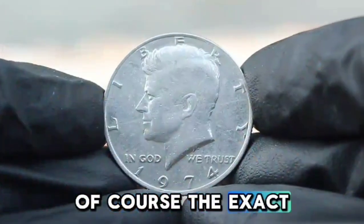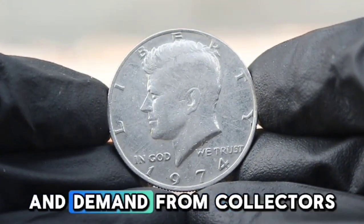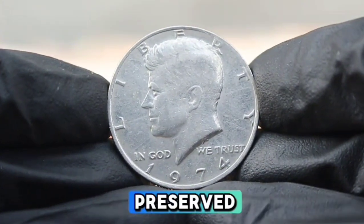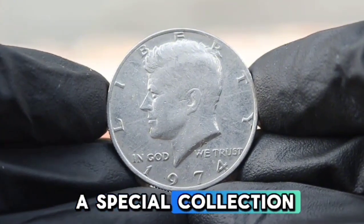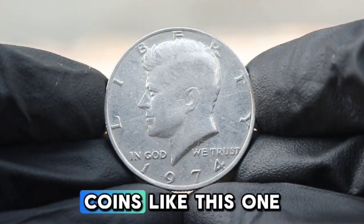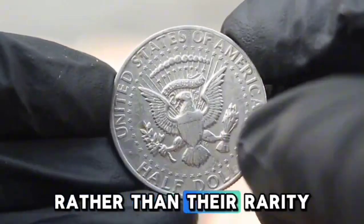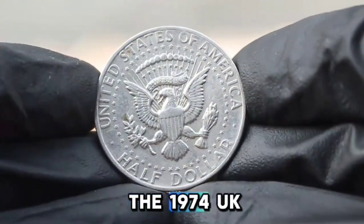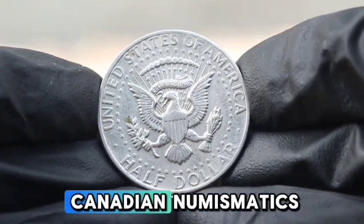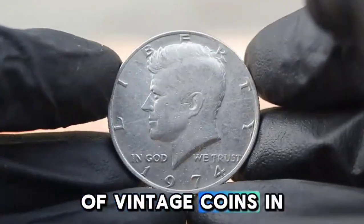Of course, the exact value will depend on factors like the exact wear on the coin and demand from collectors. For instance, if the coin has a bit more detail preserved, or if it's from a special collection, it might be worth closer to the higher end of that range. Coins like this one are often valued more for their historical appeal rather than their rarity. The 1974 UK Canadian half dollar has become a nice collectible for those interested in Canadian numismatics, especially for anyone looking to build a collection of vintage coins.